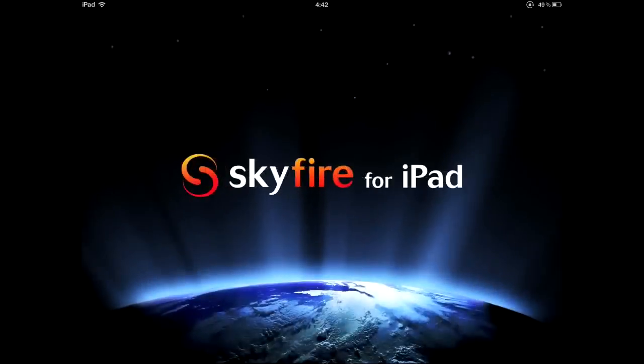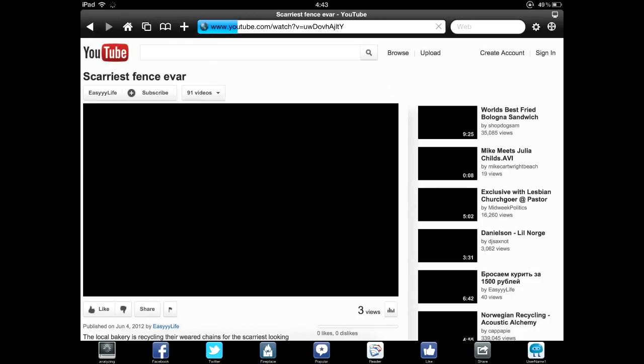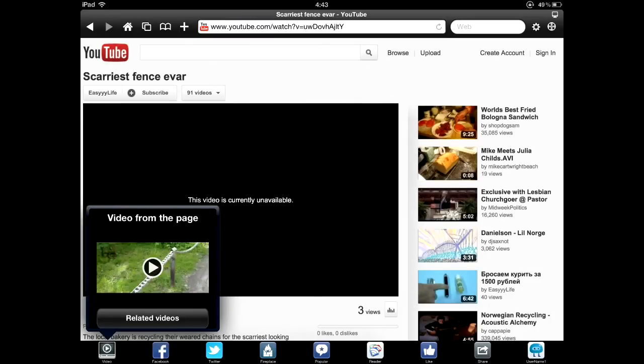The next program is Sky-Fi browser. It is probably the most famous one. Let's have a look. It actually has a somewhat better performance, but the usability is worse. It pops up a little window prompting you to play the video. When you click on it, it starts to prepare the content, which takes like forever. Just sit back and wait.